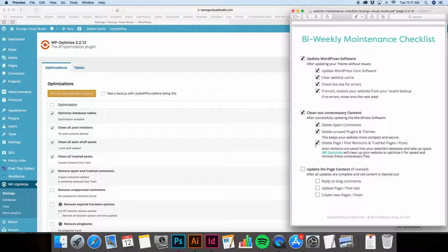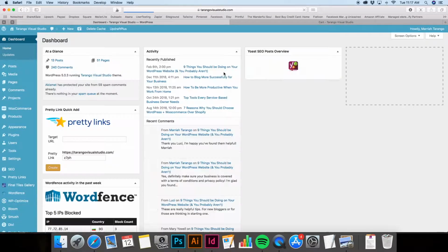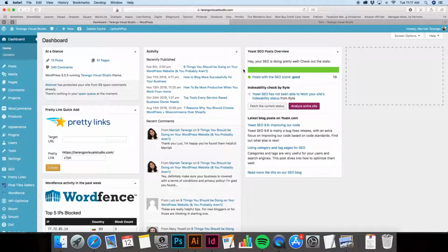And for website maintenance, you're pretty much done. So unless you have any updates that you want to make to your on-page content, you don't have anything else that needs to be done on your website. And that took not that long at all. And if you do that twice a month, your website will be nice and secure, and you don't have to worry about any hackers getting in. And it's going to run more smoothly, which is great for search engines.